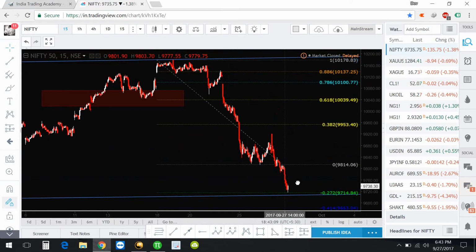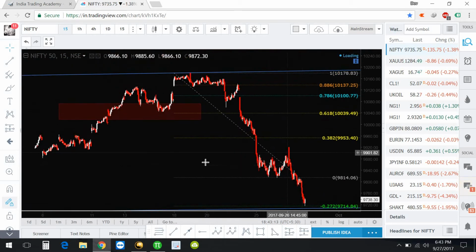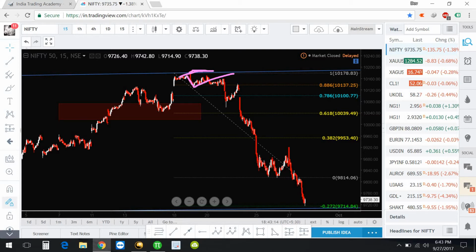So it depends actually how you analyze the market. And as we always say, we don't guess the market, so we don't sell the market at the top and hope it goes down. We waited for our confirmation. This is our confirmation over here, and for those who missed this move, this is their confirmation. We are in the sell at this level, and we are holding this sell.